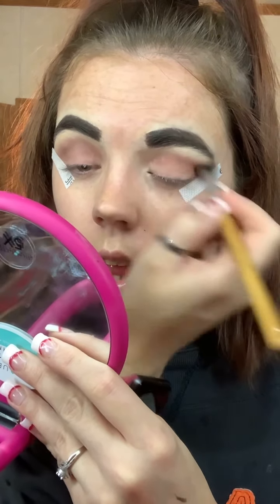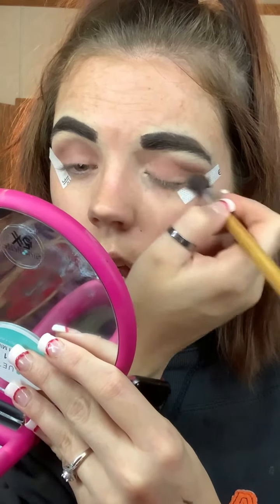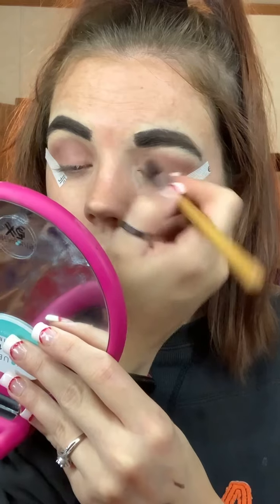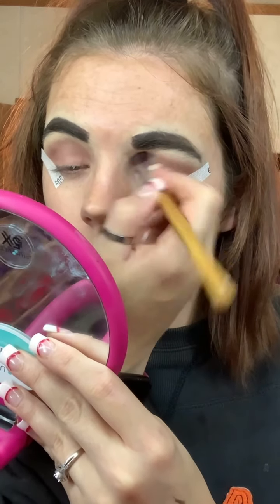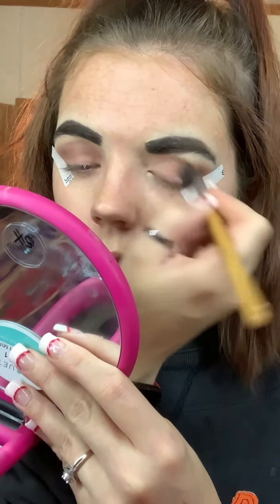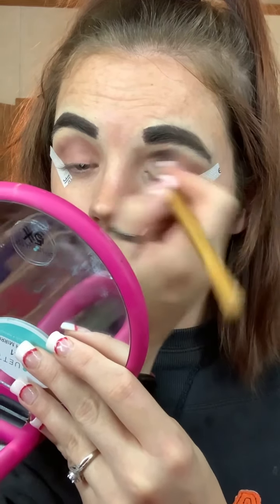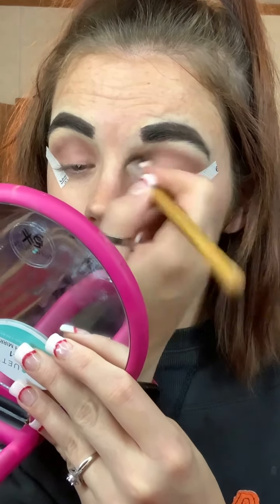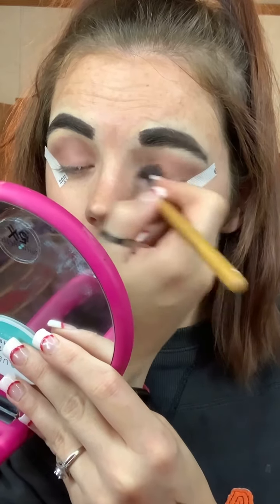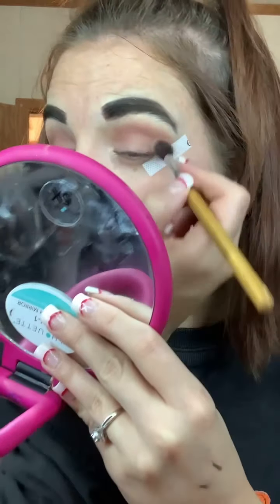Just buffing this color the same way on the other eye. Circular motions all in the crease, a little above the crease. I like to stretch my brow out a little bit just so I can get that beautiful application. Yeah, and just like that, just a nice light wash of color. You know what I'm saying?